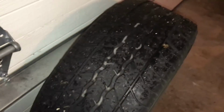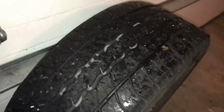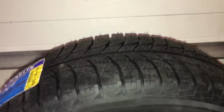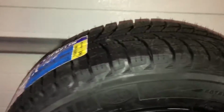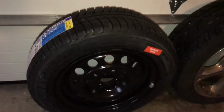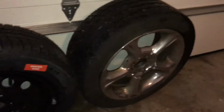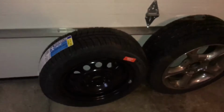See, this one's a 205/50, so this one's wider and has a shorter sidewall. This one is skinnier and has a taller sidewall. So I'm hoping this is going to cut through the snow a lot better than what I was using here with these all-season tires. And when summertime comes, I will be getting a new set of summer tires with some nicer rims than these POSs. All right.